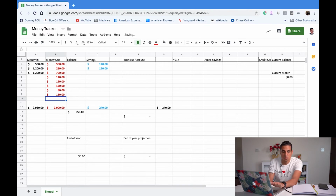Now, you may or may not do this, I don't know, but make this a goal. So you wanna be able to know this ahead of time, because if you ever get in a bind, like say you get a flat tire, your car breaks down, you know you got $950 to spare that month because of your expenses. If you have a debt that you need to pay off, you know you have an extra $950 to pay off that debt.